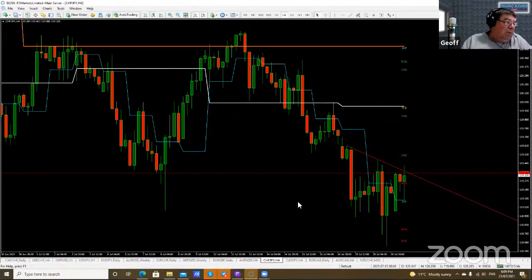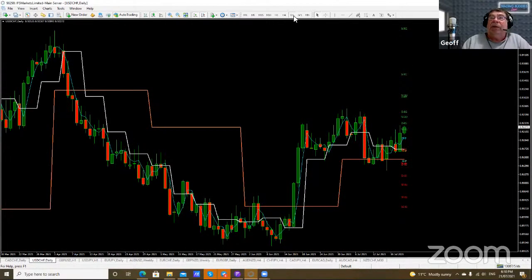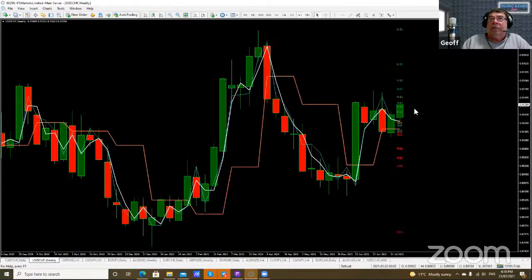The other was dollar Swissy, which was again really interesting. We're looking for a short on dollar Swissy, if I recall. And the reason for that, what was the reason for that? Weekly chart. It's not the same on this broker. That's interesting.